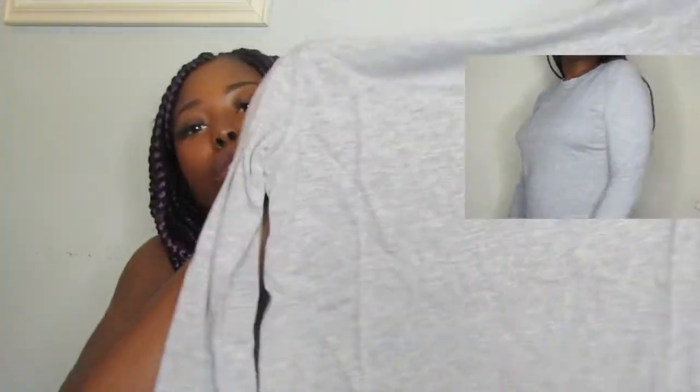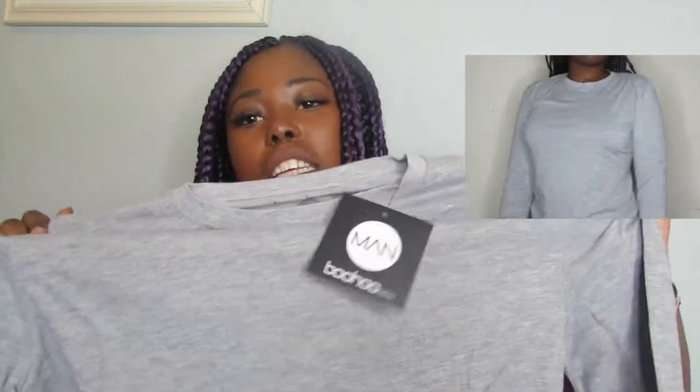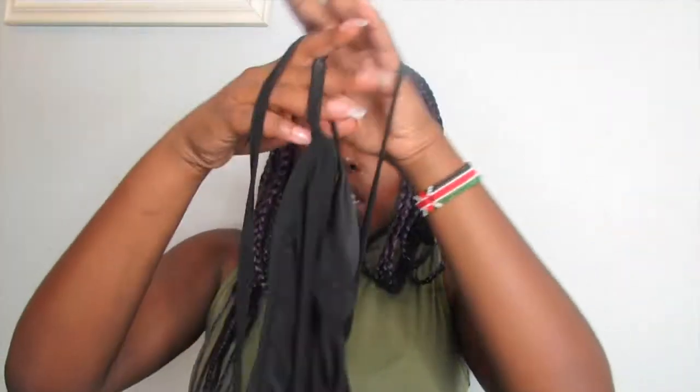The way this one was packaged is just beautiful. It's a nice gray, long, petite, backless strappy thong. Oh my god, this is real nice. I didn't even know I got this. I cannot wait to try this on.